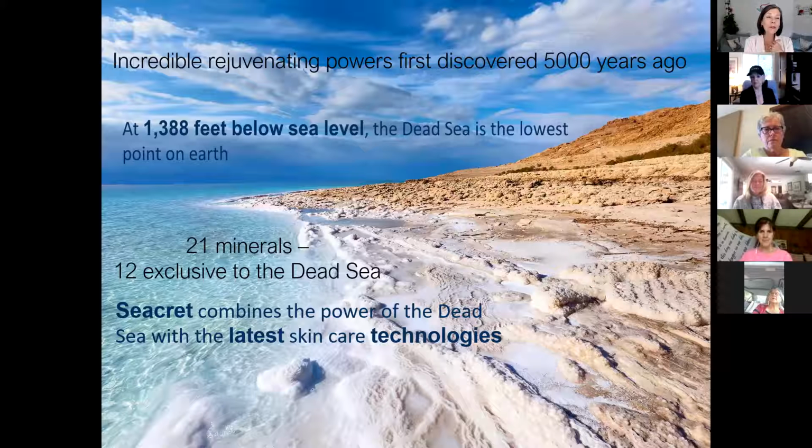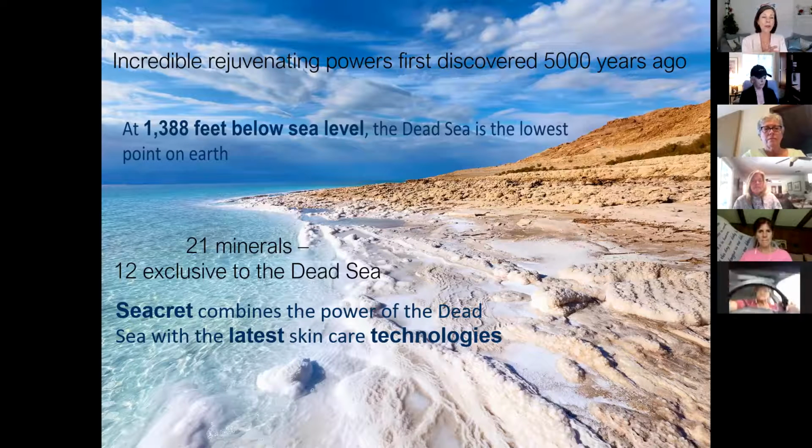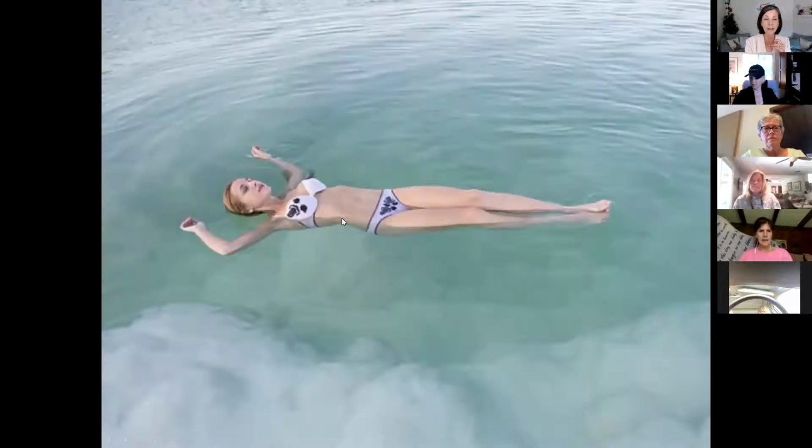So, incredible rejuvenating powers, first discovered thousands of years ago. I think this is the world's oldest and most original health spa. It's 1,300 feet below sea level, and that makes it the lowest point on Earth. But the waters and the mud and the salt, of course, because it's so rich with salt, make it a very unique, very therapeutic body of water. With the 21 minerals that are found there, there's 12 that are exclusive to the Dead Sea, and those are the magic minerals, I call them. And Seacret gets to combine the power of the Dead Sea with the latest skincare technology. See, it's 33% salt, so you float.